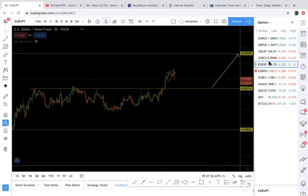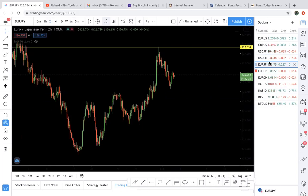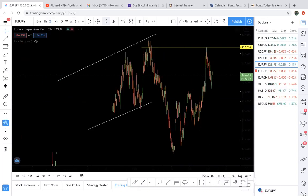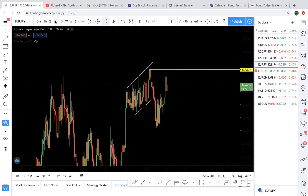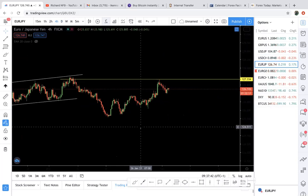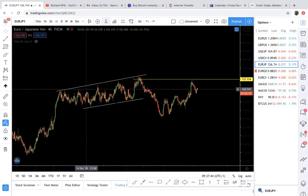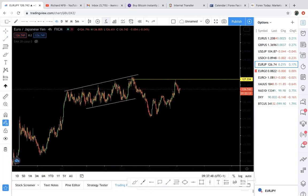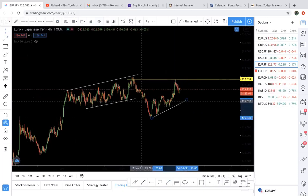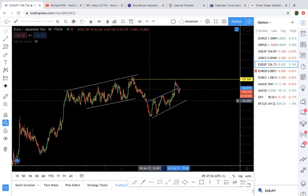Euro JPY. You know, from last week, we were expecting this guy to sell. This was our setup last week. After this reversal pattern right here, we broke down. And then I told you guys we need a big correction, a higher time frame correction. Yes, we did. Price gave us everything we wanted, even the entry right there.